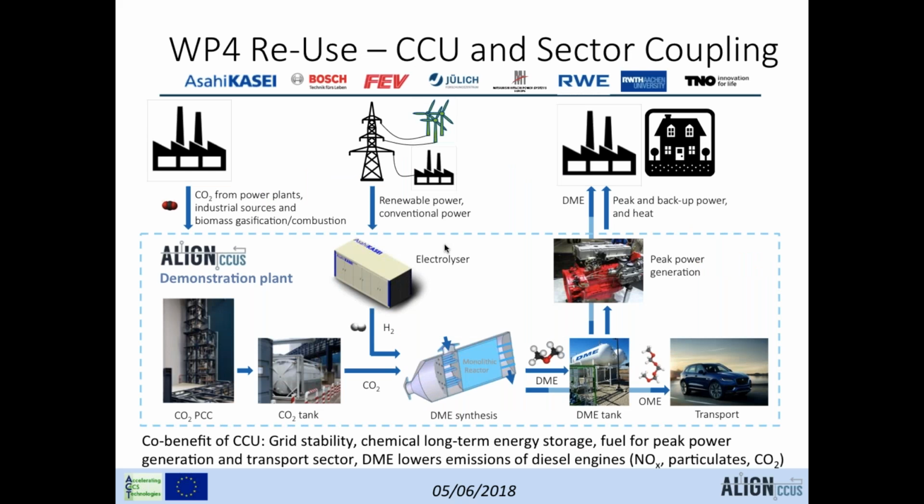Therefore, 8 partners will jointly demonstrate in ALIGN-CCUS a full CCU use chain and also the utilization of a CCU product in the power and transport sector. We follow a holistic approach that comprises not only the demonstration and optimization of the technology, but also the investigation of the additional benefits of the CCU chain, such as grid stability, and also the socio-economic and environmental value.